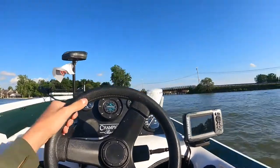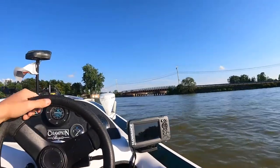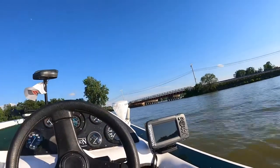Alright, this is where we're gonna be flathead fishing tonight. But this is not where we're starting. We're gonna try for some sauger first before that sun drops. So see you guys when we got some fish.